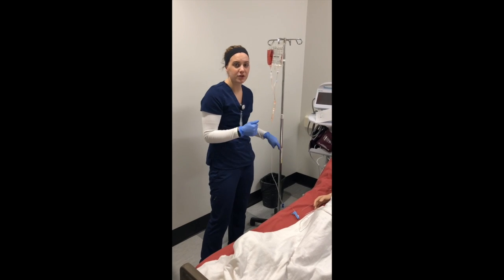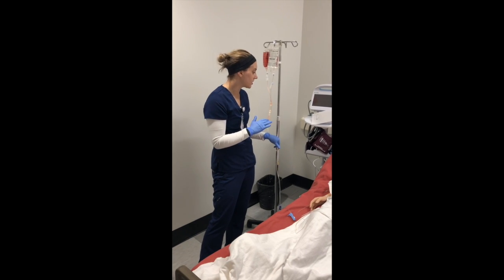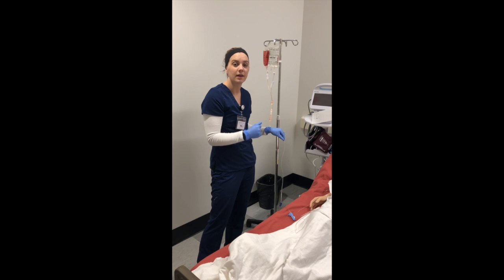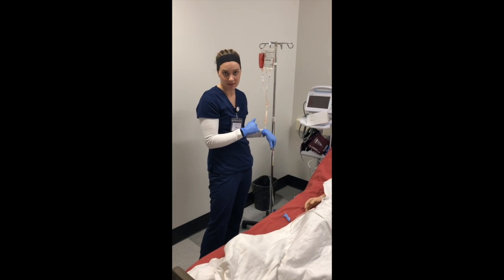Alright, I will also label the tubing because, like I said, it is only good for 4 hours, and just to make sure if somebody else is on shift giving the blood, they'll know when that tubing was used, and if it is expired, they can grab a new set.